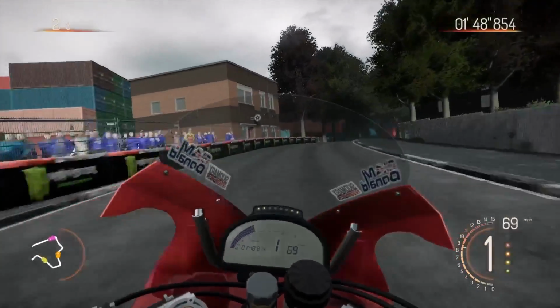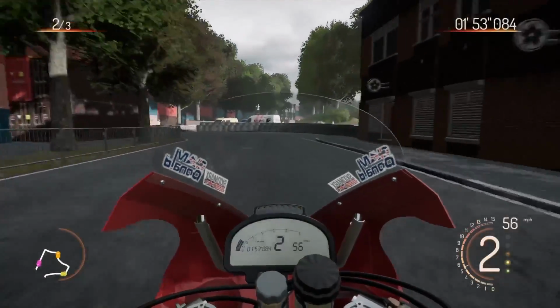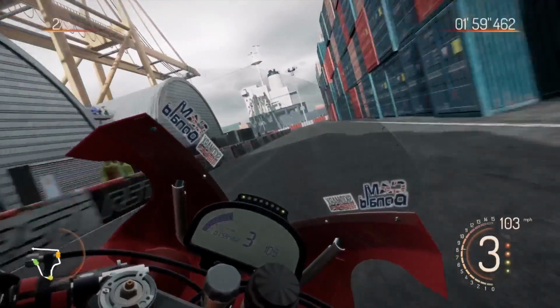And let's just keep it steady. Now, there's a little bump in the road around this turn. You've got to be careful. That always seems to throw me out. And we're coming up to the last lap of this first race.